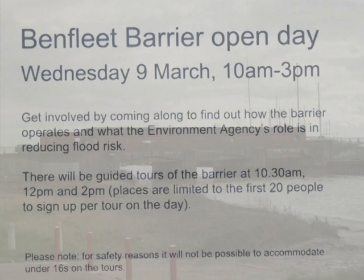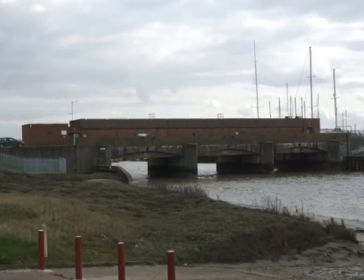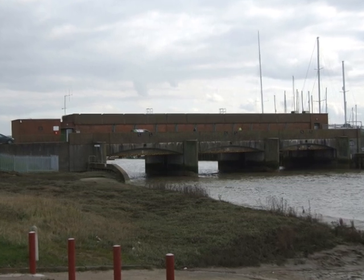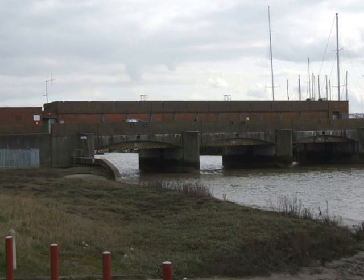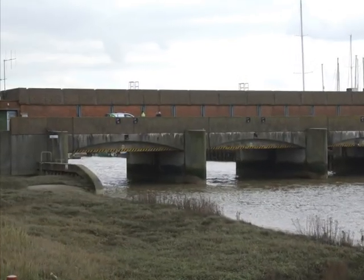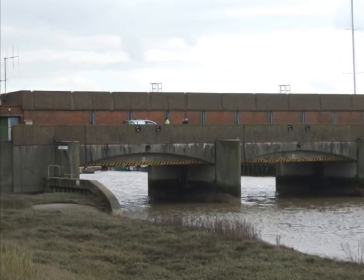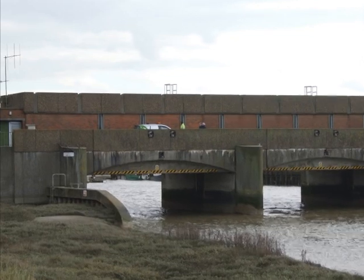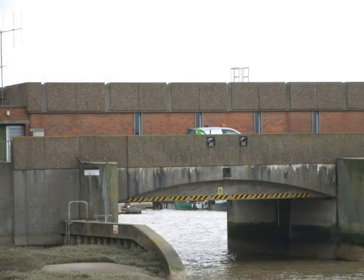The barrier is 90 metres wide and 10 metres high. It has 3 openings, each 13 metres wide. Each opening contains a top hinge flap gate weighing 30 tonnes. This means the gates are raised up when we have normal tides, but are lowered when the tide is predicted to be greater than 3.4 metres at Southend. The barrier is designed to ensure that the gates can be lowered under all circumstances to ensure the safety of the borough.